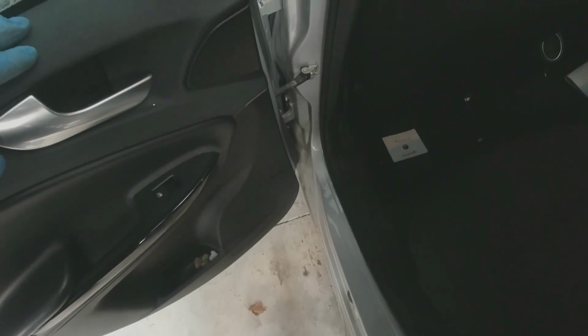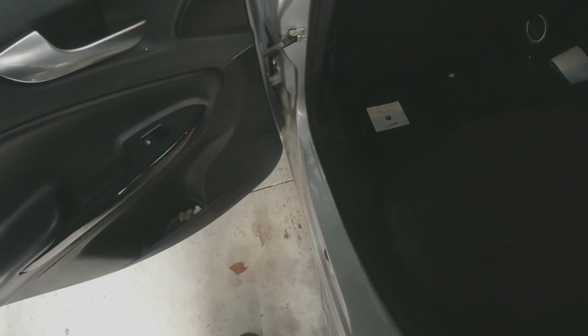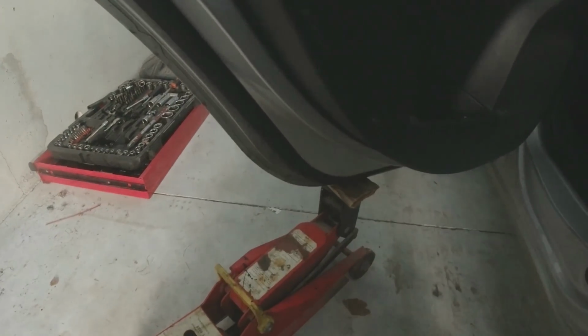Let's disconnect the battery just for safety. I'm sure I'll get a lot of comments down below on whether I should or shouldn't be doing it, but I know bugger all about electronics, and if it causes a problem, I'll be kicking myself later on. I've got my jack supporting the bottom of the door, so I don't put too much weight on these when I undo them and potentially break anything. So yeah, I've got that jacked up just to take the weight off it a little bit.